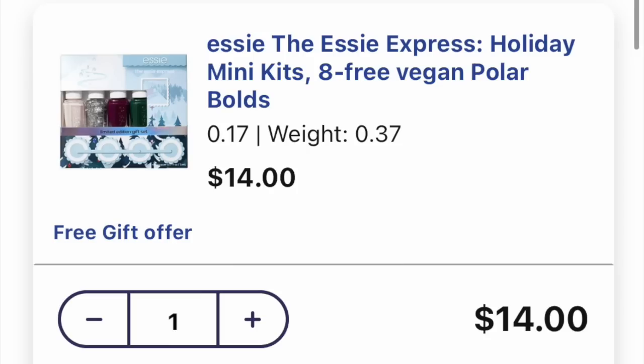Okay, the next offer that we have, curbside deal number 2. We're going to be looking for this very adorable 8-pack of the Essie nail polish holiday mini kit, 8 vegan Polar Bold. So it's kind of like a fire and ice sort of Christmassy colors. Anybody that loves to do their nails would probably be very delighted to get this for Christmas. I know I certainly would love it.